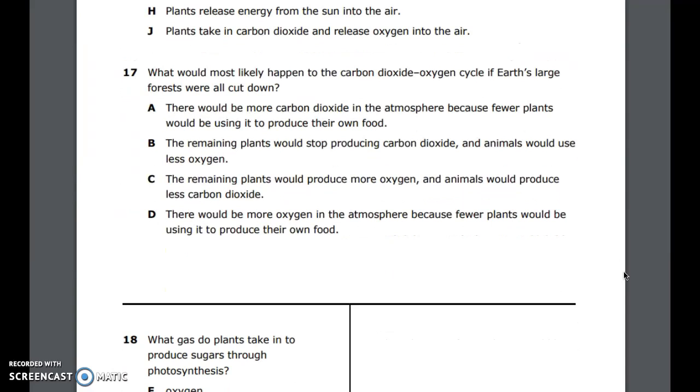Number 17. What would most likely happen to the carbon dioxide-oxygen cycle if Earth's large forests were all cut down? There would be more carbon dioxide in the atmosphere because fewer plants would be using it to produce their own food. The remaining plants would stop producing carbon dioxide and animals would use less oxygen. The remaining plants would produce more oxygen and animals would produce less carbon dioxide. There would be more oxygen in the atmosphere because fewer plants would be using it to produce their own food.